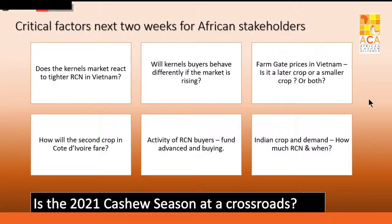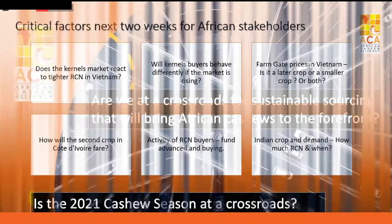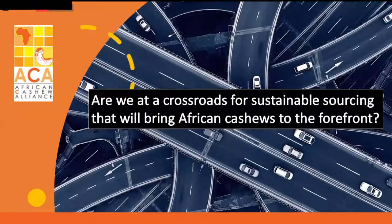So let's back off now from the short term and think about the longer term situation and ask the question: are we at a crossroads for sustainable sourcing that will bring African cashews to the forefront? Now, why am I saying sustainable sourcing? Because there is a change in the mindset of buyers, particularly buyers of cashew kernels. It's already happened in the mind of the consumer.